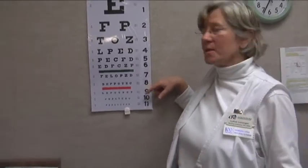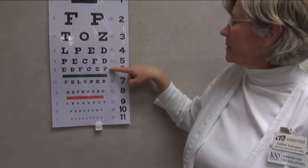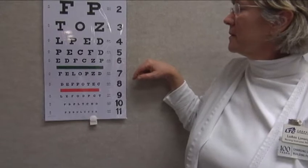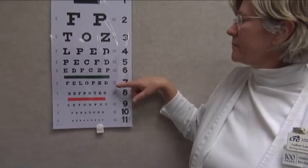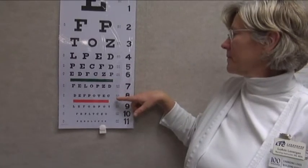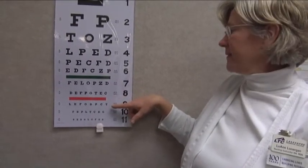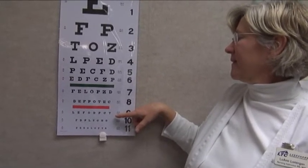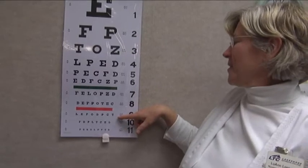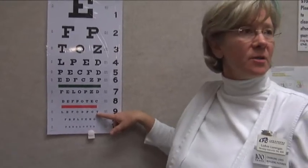Then I'm going to have you read it with both eyes without having occlusion on any eye. So let's start with this one right here. Read it from this way going across. Okay, so P, Z, C, F, D, E. Good. D, Z, P, O, L, E, F. And C, E, T, O or C, P, F, E, D. Good. T, C, P, D, O, F. And I really can't tell the last two very good. Okay, good. So how about the bottom one here? I can't see that one. All right, so with both of them, we're going to say you got just a couple wrong here, so we'll say 20/15 with both. Okay. Thank you.